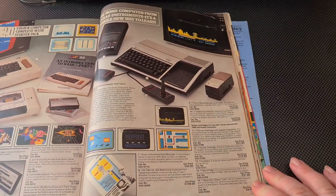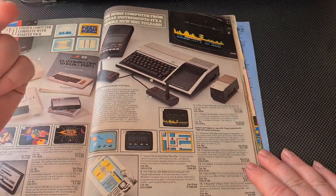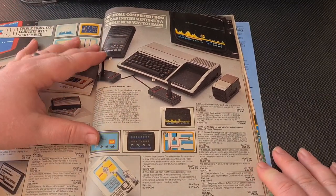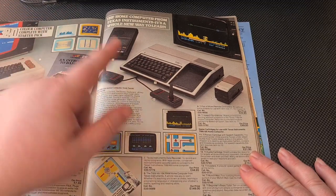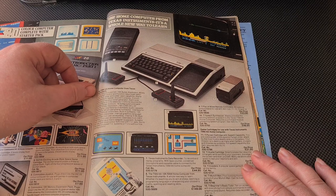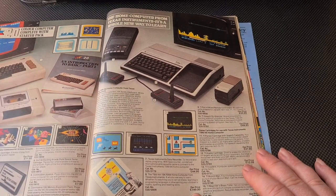TI-99. Now, as I said, ZX Tech, we will get to it because great channel, go and check him out. He is the only person I know that had one of these back in the day. And he said, was it for Christmas or birthday or something like that he got it for? And we are number 8. Where are we? TI-99. Where's the price? Number 8, down here. £149.